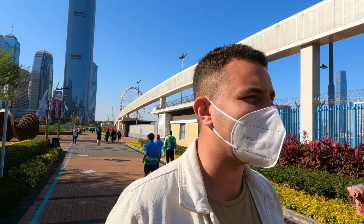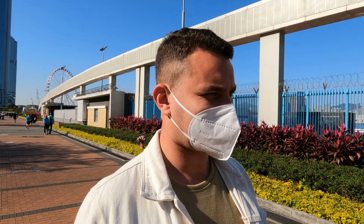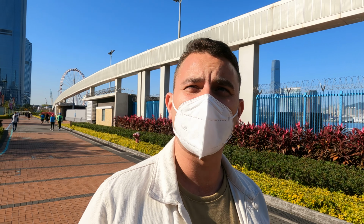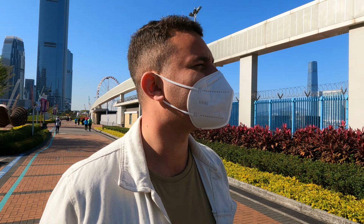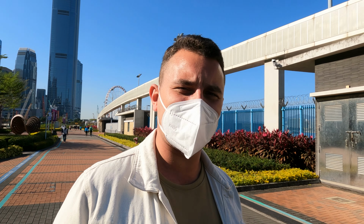Which also, I must say, I don't think they have a lot of space here for a military base. As the most densely populated city in the world, with so little apartments, so little space, I don't know how they could put even a military base here. I think there's not even space for it.